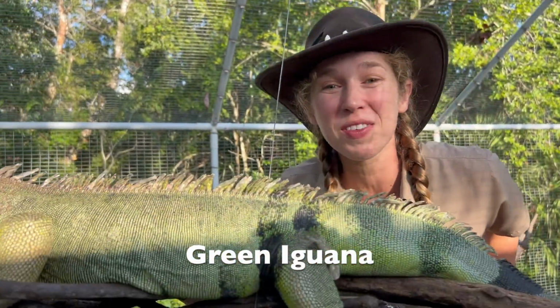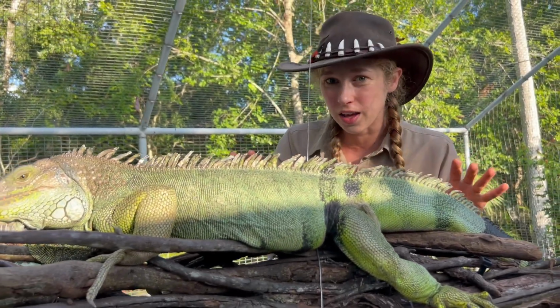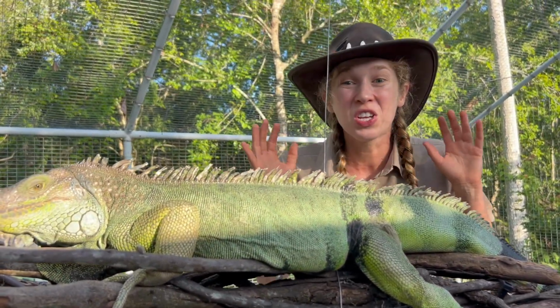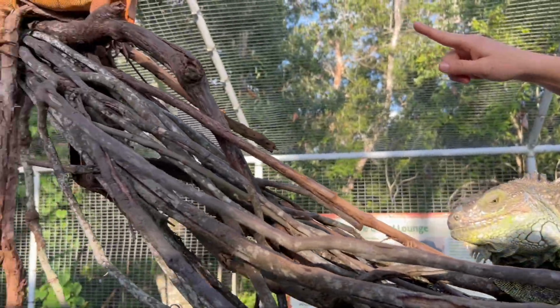This is a beautiful green iguana. His name is M&M. Now, he lives up to the true color of green, but iguanas, although they're all called green iguanas, do come in a variety of colors. Check out the orange one right up there.